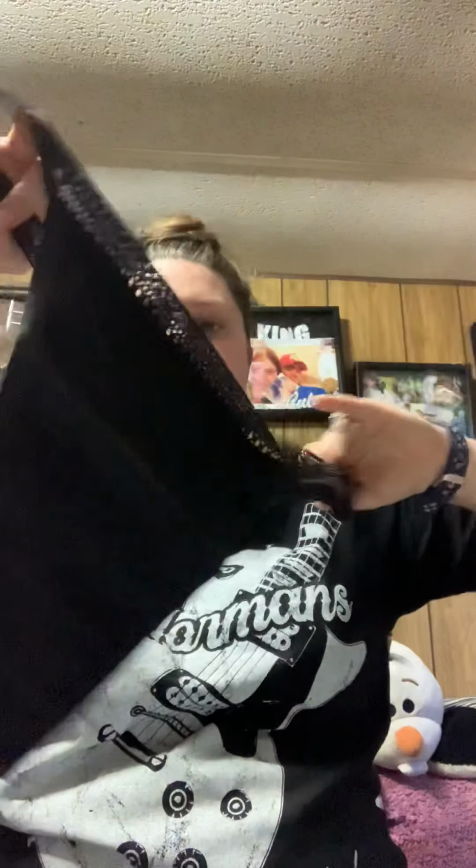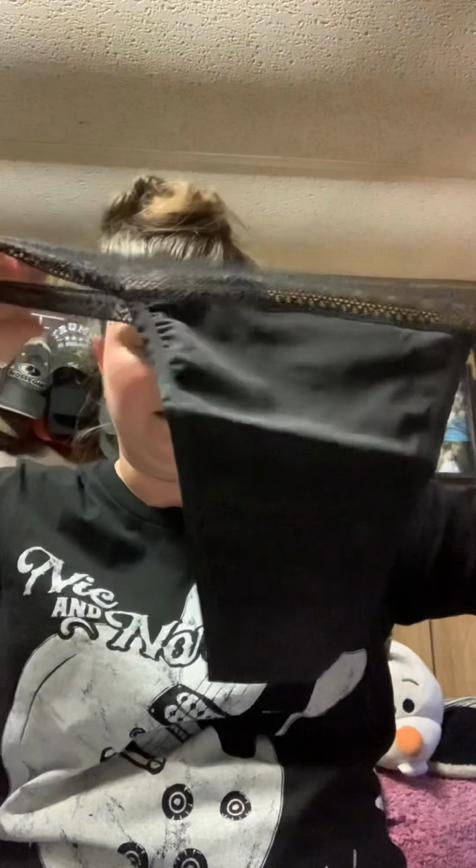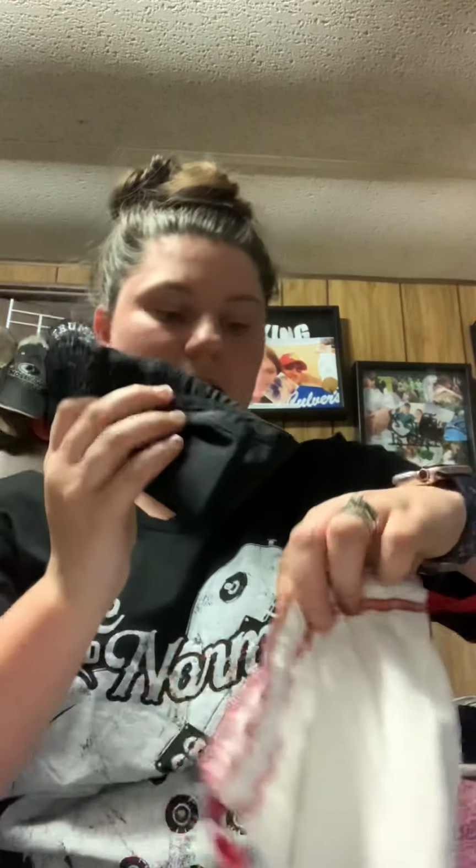And we're going to start with the light coverage. So this is the Olivia thong. I did get a 2X, and they might be a little too big, because the large did fit me. The extra large would have probably fit me in these. I wanted an extra large in these, and that's what I told them, but he sent me a 2X. So we'll try it on and see how it works. So that's the Olivia thong.